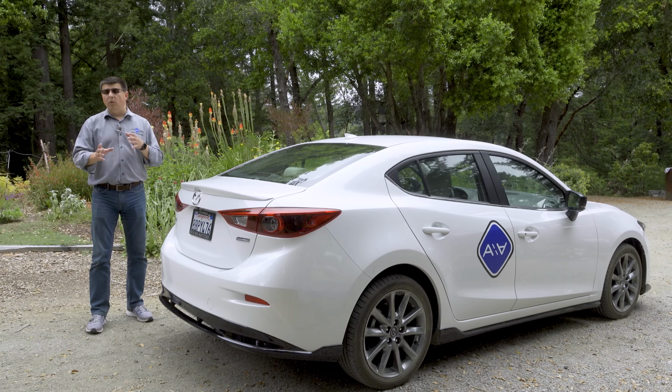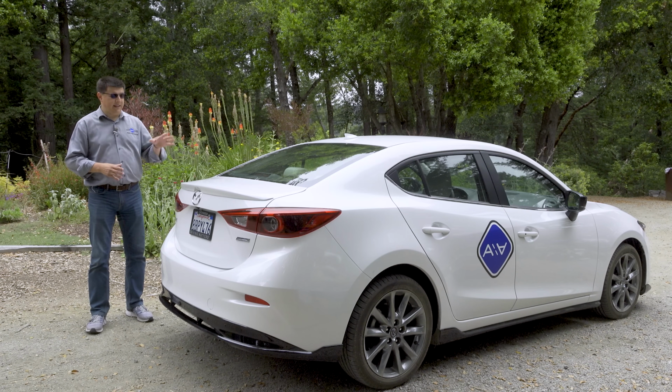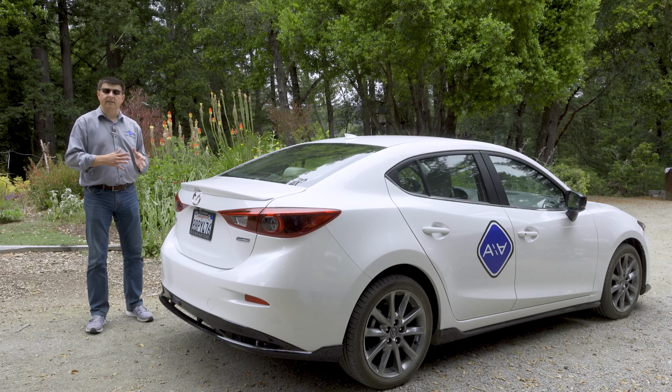In addition to that, they reordered the option packages, put some of the features a little bit lower in the lineup, and they gave us autonomous braking at a lower price point than before. But the one thing that wasn't changed in 2017 is the character of the Mazda 3. It's still an awful lot of fun to drive. But if the Mazda 3 before was just a little bit too small for you, then that hasn't changed either.